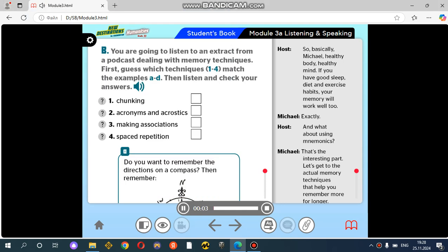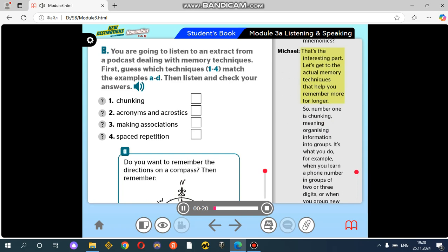3A. Listening and speaking. So basically, Michael, healthy body, healthy mind. If you have good sleep, diet and exercise habits, your memory will work well too. Exactly. And what about using mnemonics? That's the interesting part. Let's get to the actual memory techniques that help you remember more for longer.